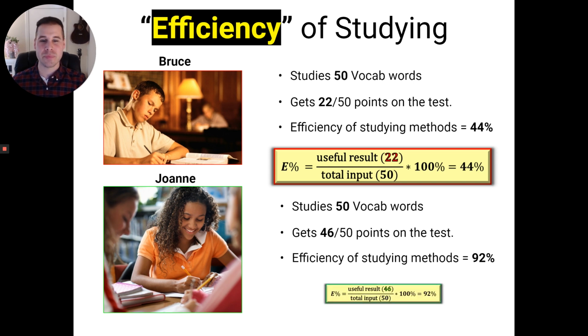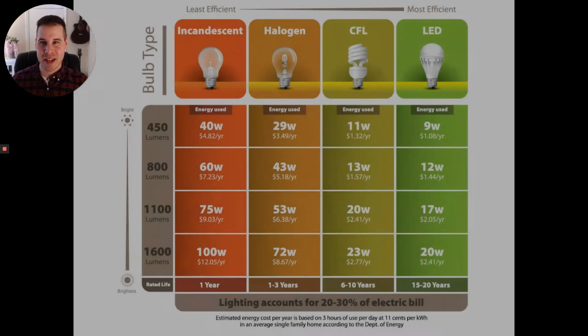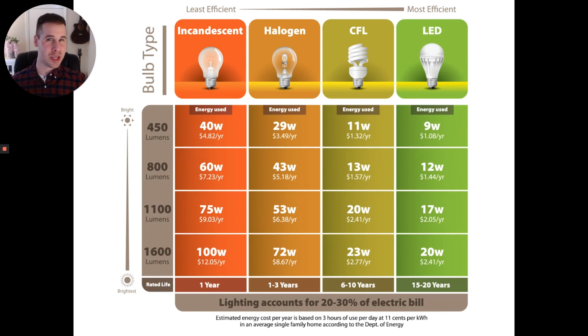Where does that come from? Again, it's comparing the useful result of what she was able to recall, which was 46. And that's compared to the total input, the information that in entirety was presented to her and that she studied. That was 50. So we make a ratio of 46 over 50. We very importantly multiply by 100% at the end, and the number we get is 92%. So this is efficiency at a glance. And it's not usually the way you hear it talked about.